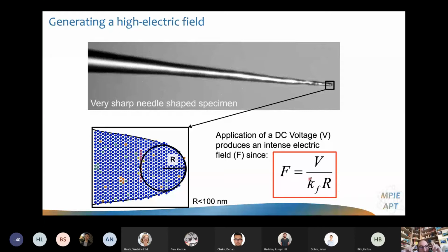There's a constant here, which is not really constant, but we typically assume it as constant, and that will vary from specimen to specimen, from something like 3 to something like 6. So basically, if I apply a few kilovolts of voltage on a needle that has a radius of curvature in the range of 100 nanometers, I will very quickly reach the 10 to the 10 volts per meter that I need to remove these atoms from the surface.